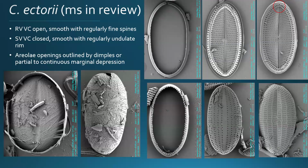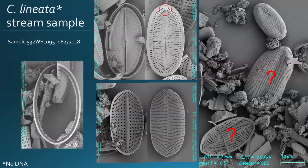These are the connecting elements on the rave valve valvocopulae, which is quite a significant difference from Cocconeis placentula. Now I'm including this slide just to see how we could transfer this knowledge to an actual environmental sample. That is an environmental sample from Northern California, which seems to me to contain Cocconeis lineata. So let's say that the small valve here is probably Cocconeis lineata, and here are the electron microscopy images. It's quite consistent with the sequenced species.